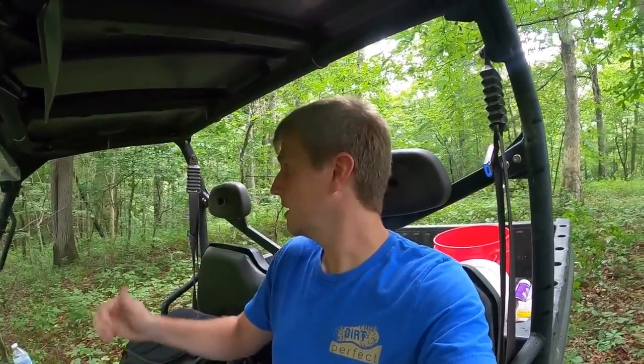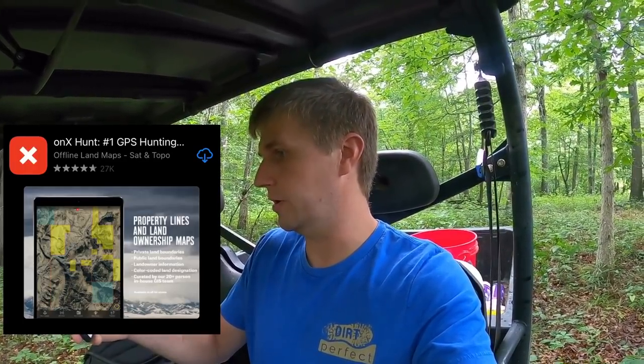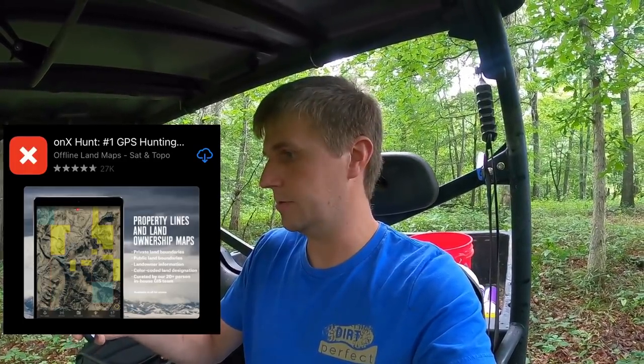About 5 years ago, I know they came out and did a survey out here, so I know there's a pretty fresh survey. It's just a matter of finding the markers and putting some permanent T-posts in the place. So we're just gonna keep driving that direction until we get close to a property line, and then we can walk that property line one way or another and hopefully find some markers.